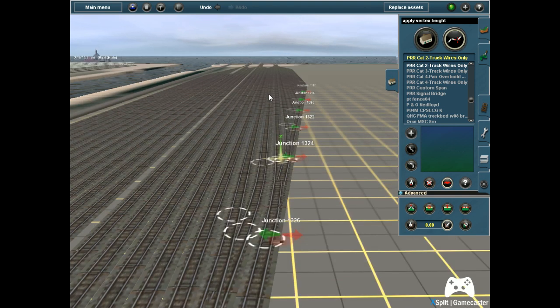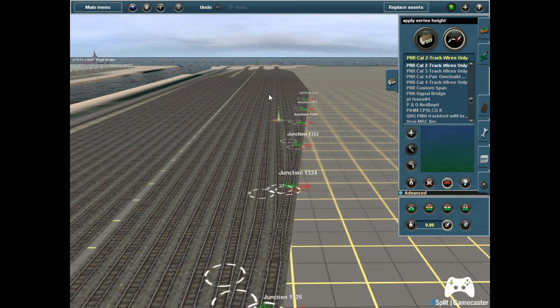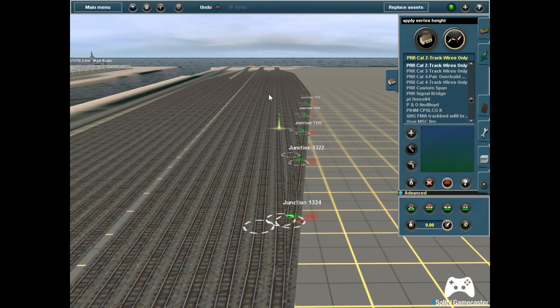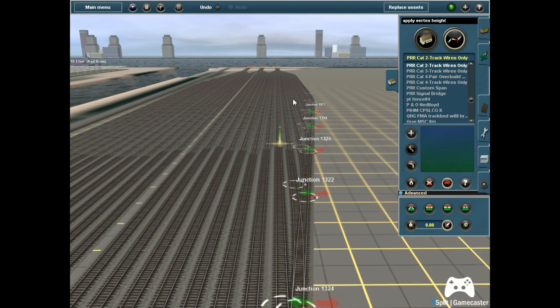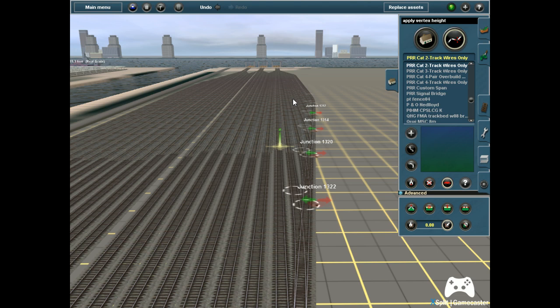Oh god, I'm so sorry about this computer. I'm trying to save up enough money to get a new graphics card for this thing. I think it's just that there's so much to load in this particular area.